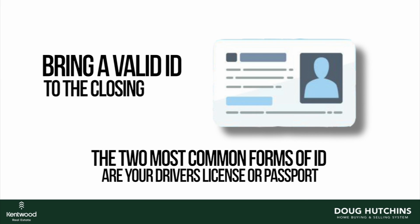Whether you are buying or selling your home, you need to bring a valid ID to the closing. The two most common forms of valid ID are your driver's license or passport. Make sure none of these are expired, otherwise they won't be able to be used by the closing company.